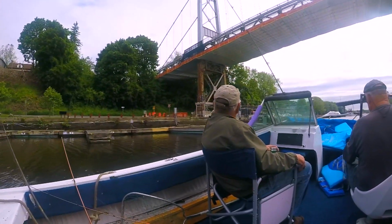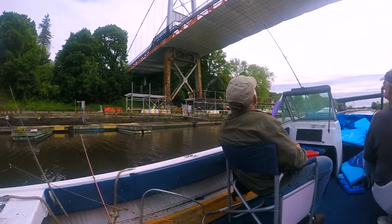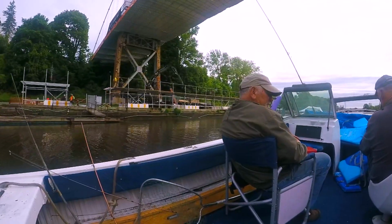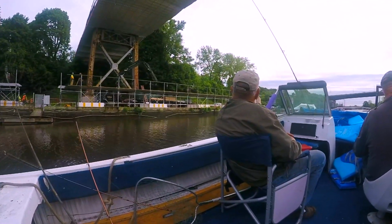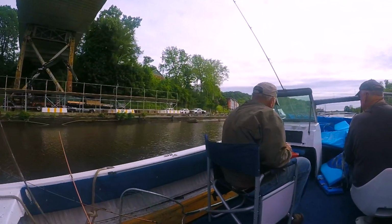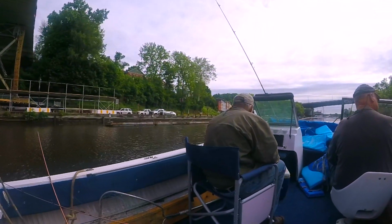As you can see, that fine craft is a 1973 vintage craft. And his friend, who he gets to see once a year for a fishing trip, joined us. And we're cruising the Hudson. And I'm just looking around at all the oil and chemicals spilling in there, wondering what kind of fish we're going to catch.